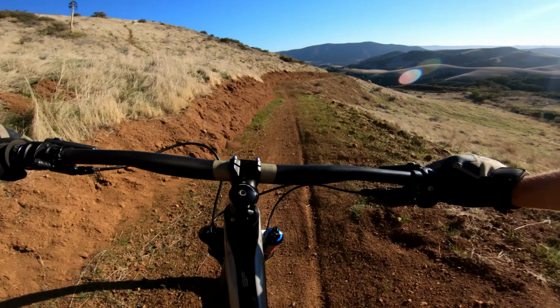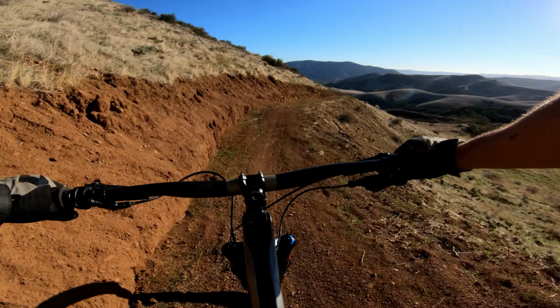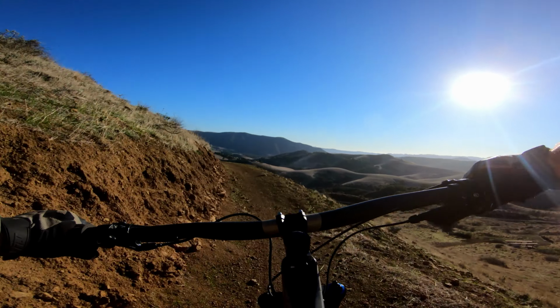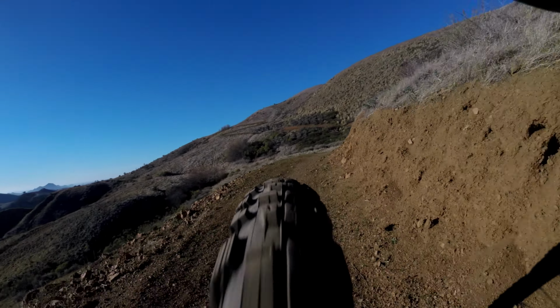Jumps there. Don't want to miss and go off the edge though. That's a long way down.